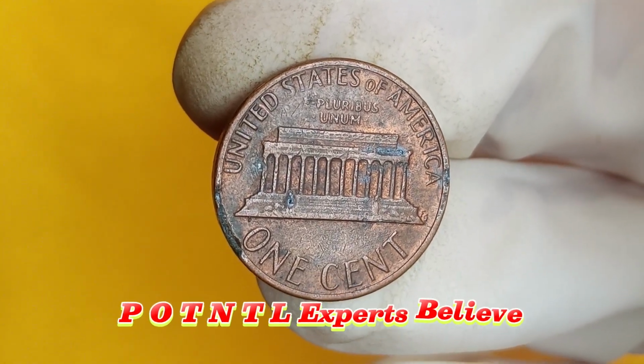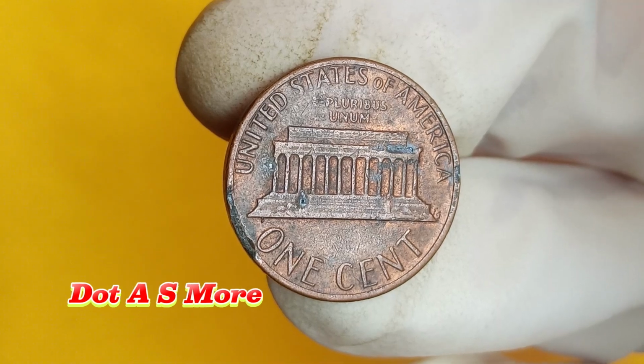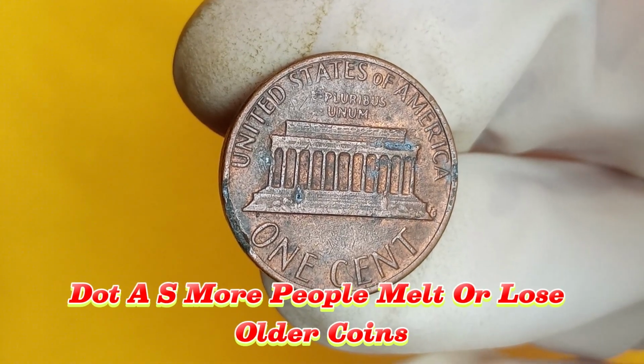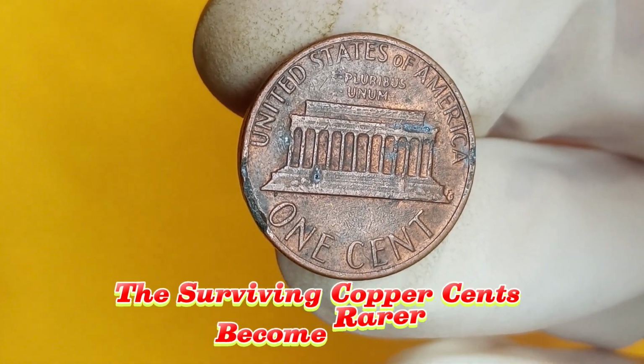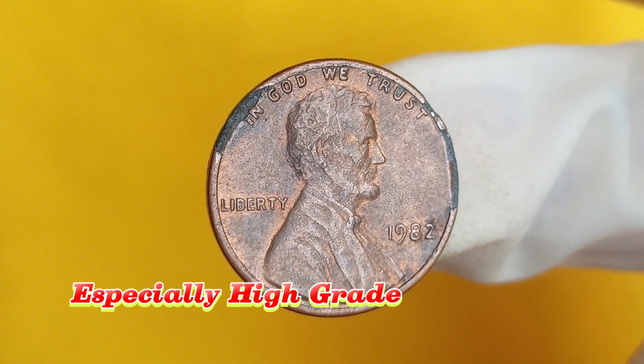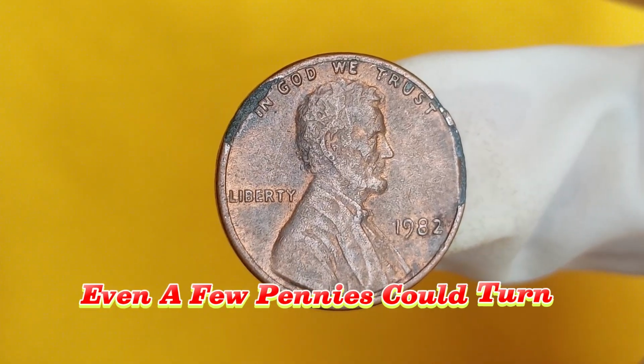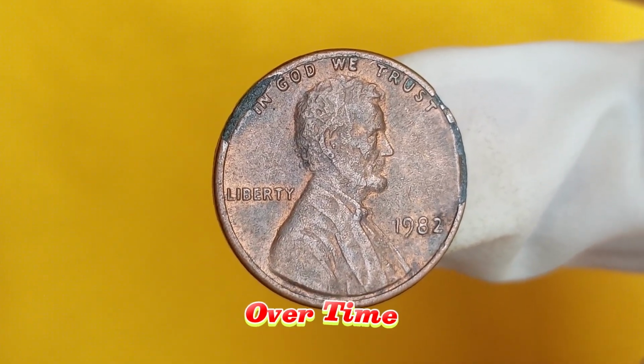Future value and investment potential. Experts believe the 1982 Lincoln cent will continue to rise in value. As more people melt or lose older coins, the surviving copper cents become rarer. Investors are holding onto them long-term, especially high-grade and error varieties. So even a few pennies could turn into serious value over time.